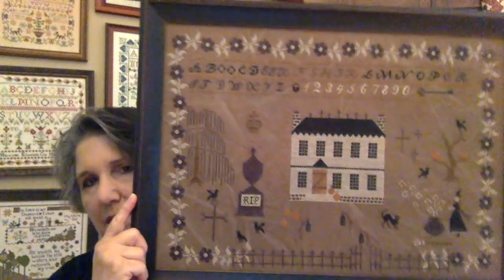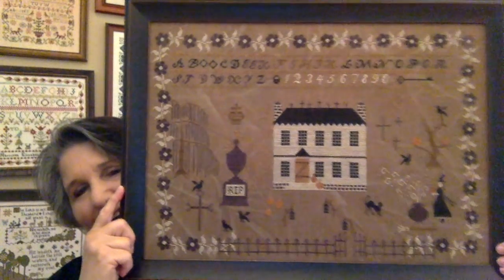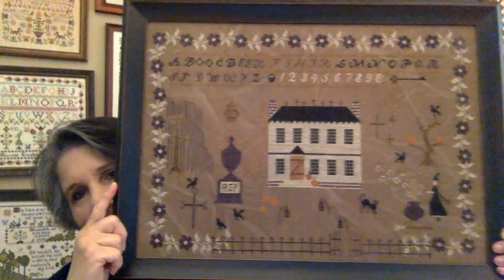And then the last one I want to show you is Halloween at Hollyberry. This one, I don't know if I dated this. This calls for 35 count R&R 18th century rook, and I'm pretty sure that's what I did it on. But it's a big one. Old Halloween, that we're all going to Halloween at Hollyberry.